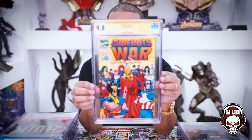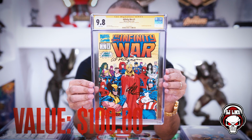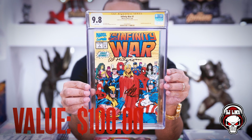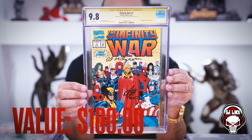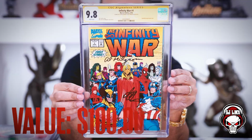Next up, keeping up with the Infinity Gauntlet, Infinity War type stuff, we have the Infinity War number 1. Gorgeous gatefold cover. One of my favorite covers. Like with this book, as a kid, I used to just open it up and stare at it. Stare at all the characters just chilling there, posing. Infinity War number 1 from 1992, June of 1992, CGC 9.8 white pages.